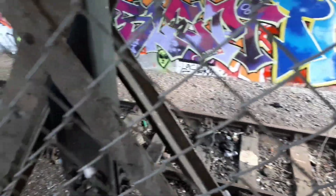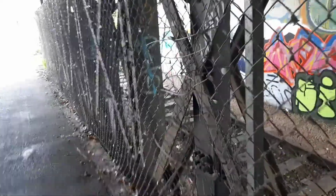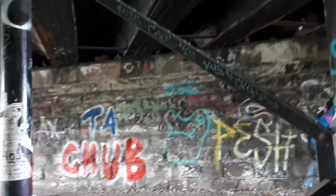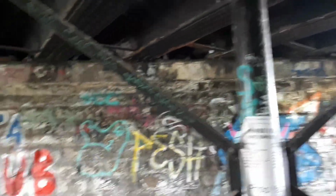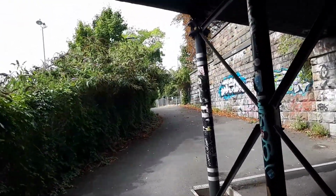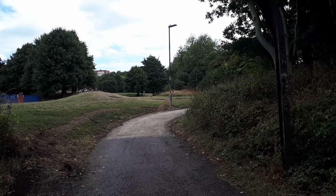Random bit of abandoned track there. It's only that one little stretch under this bridge. Dirty little birds over there. Well, very close to the Bristol city centre now, not too far. Not too far at all.